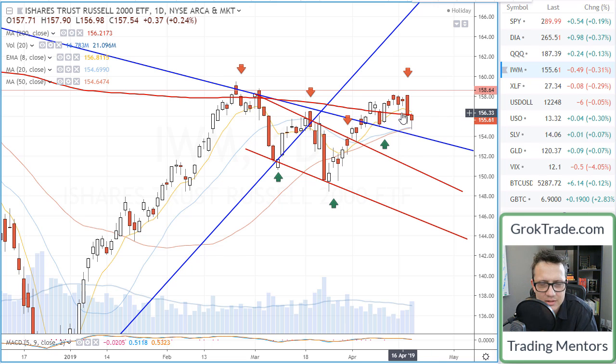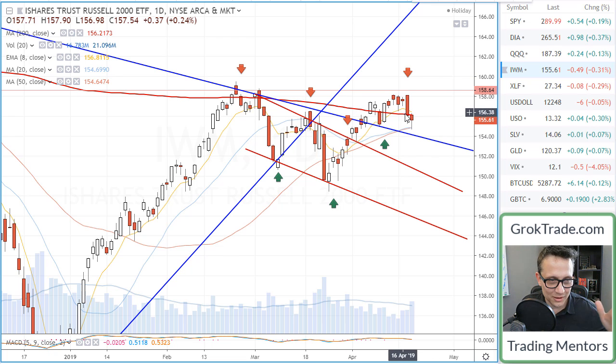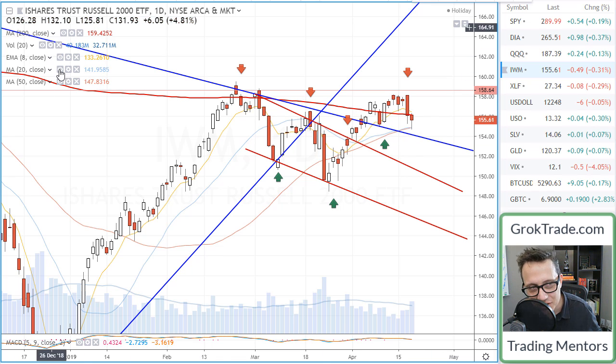What am I doing? It's the meds they have me on. Man, okay. The 200's the big, fat one. The small red one is the 50. Blue one is my 20. You can see that right here.